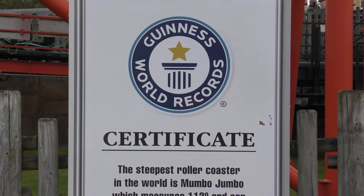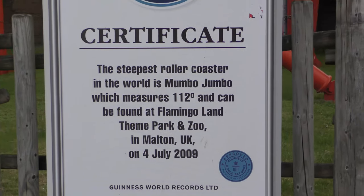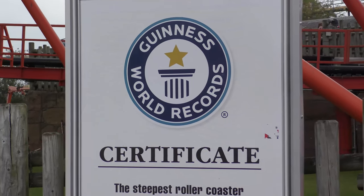But yeah, so up next we're going to have a look at Mumbo Jumbo. It was the world's steepest coaster, but now it's not. Yeah, it was the world's steepest drop back when it first opened. But yeah, we'll take you guys along and see what it's like. Unfortunately this is a little bit outdated, but back in 2009 when it opened, it was the world's steepest coaster.